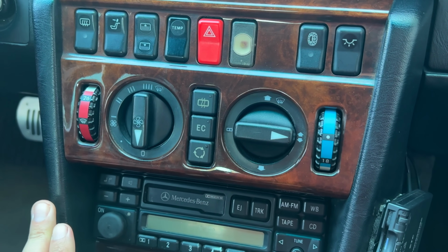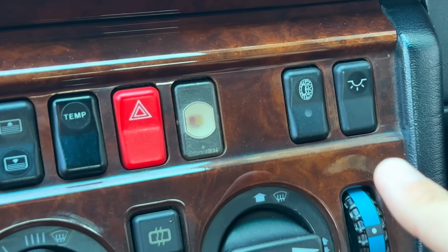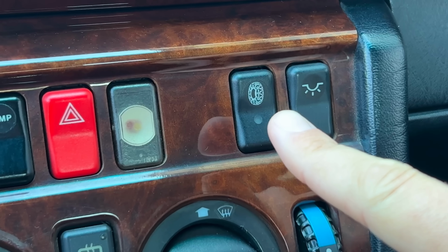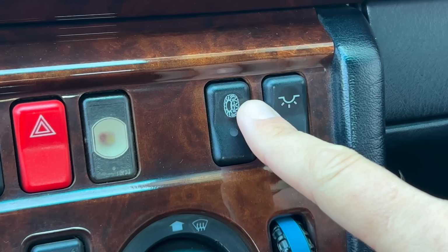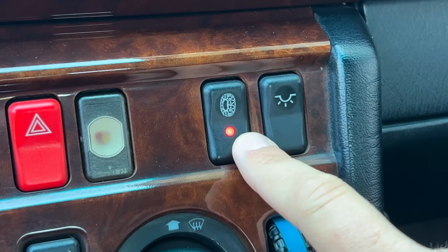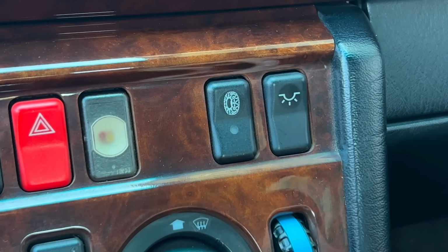Also unusual in this vicinity, you have a row of switches here, one of which shows a powdered sugar donut. As you can clearly see, that is actually the winter tire mode. It's a tire with snow chains on it. And if you're going to put snow chains on your tires, I guess you would press that button so the car would know and it would respond accordingly.